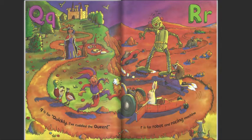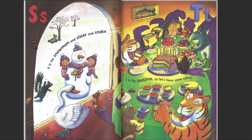Q is for quickly, I've cuddled the queen. R is for robot and racing machine. S is for snowman and sister and snake. T is for tea time, so let's have some cake.